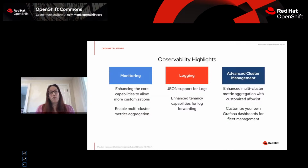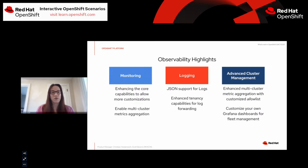So in the near term, for both monitoring and logging, we'll continue to double down on stability and quality of our solution, specifically doing a non-feature release in 4.7 as we work through the backlog and test infrastructure. For monitoring, we're planning to enhance our core capabilities, for example, to allow more customizations of the built-in experience and support for multi-cluster metrics aggregation scenarios. We're also going to continue to provide a top-notch connected native monitoring experience inside the OpenShift console.